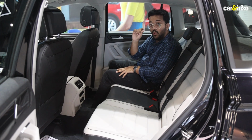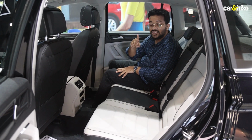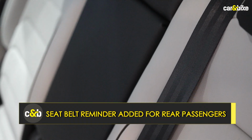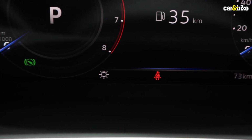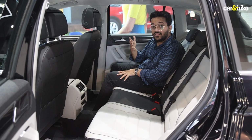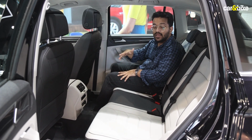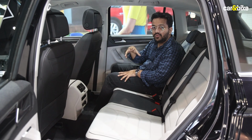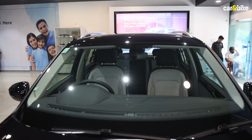But there is one key change for the rear seat passengers, and that is the addition of a rear seatbelt reminder system. So just like you have a seatbelt reminder system for the driver and the co-driver, you also have it for rear seat passengers now. It is something that the Indian government is looking to make mandatory for all passenger vehicles, but Volkswagen has already incorporated it into the 2023 Tiguan, and it is definitely a welcome addition.